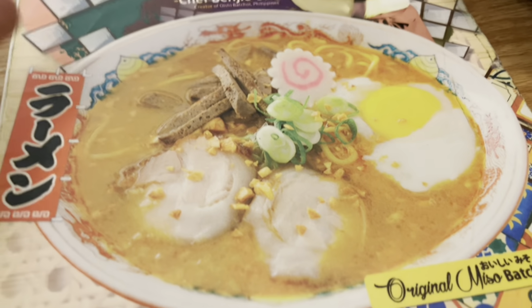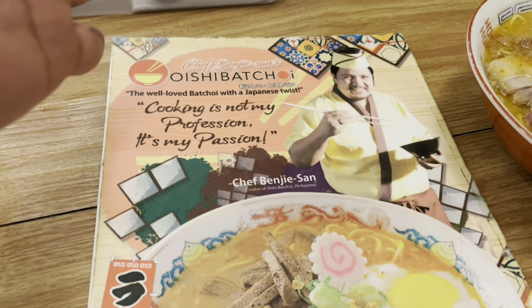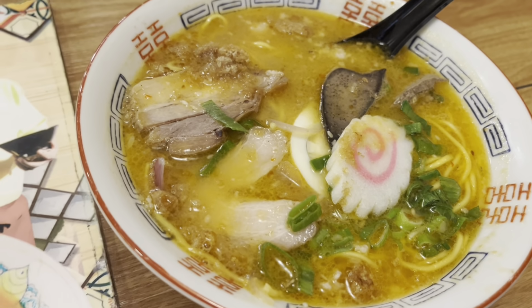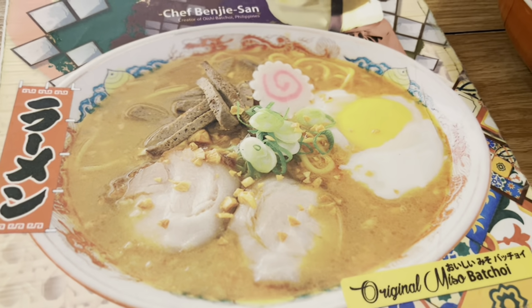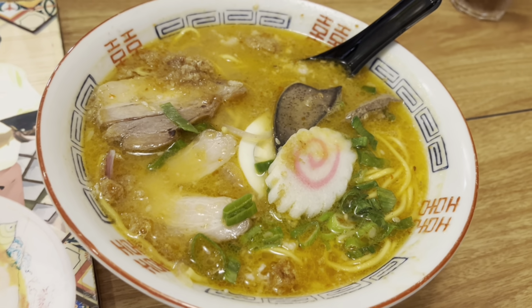So here we go, we're trying the original Oishi Batchoi here. It's like the biggest picture in their menu. So that's what it looks like IRL. This is in their picture. Here's IRL. What do you think? Alright, let's dig in and find out.